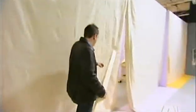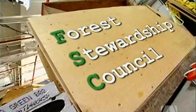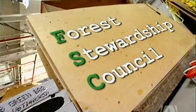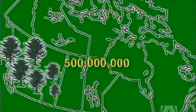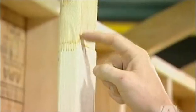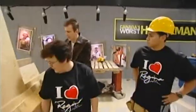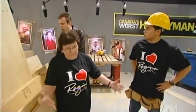All the wood we used in this series has been stamped by the green-thinking Forest Stewardship Council of Canada. That means it either comes from one of the 500 million trees that are hand-planted every year in this country, or the lumber is manufactured from recycled scrap, like these finger joint studs, which create 600 board feet of lumber from every 1 ton of mill waste. Waste, waste, put 'em together.